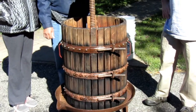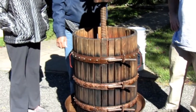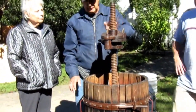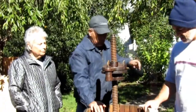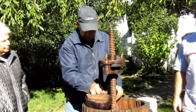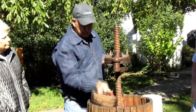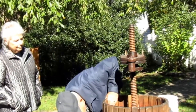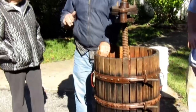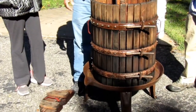This is a typical wine press. You see some variations, but basically they're all made this way. So we take the must out of the fermentation barrel. We'll put it in here. We'll add the spacers so it's filled up. And then blocks on top of this, and we ratchet this down until it squeezes all the must. The juice will be captured in a bucket over here, then the juice will be moved into the secondary fermentation barrels. Basically, that's the process.